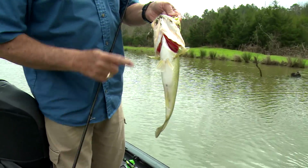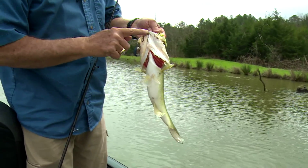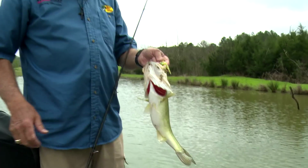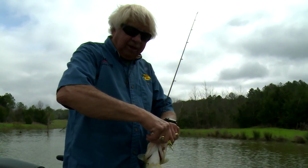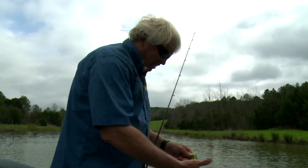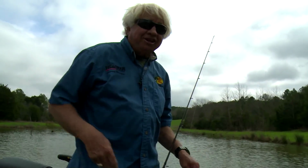Look at all that black under him. Oh, that's mud. Yeah, that's mud. I thought that was black under. Well, when you have mud on your bottom lip, I tell you something. I'm not kissing that girl. I'm telling you right now, girls, you got mud on your bottom lip, and I ain't kissing you. That's all there is to it.